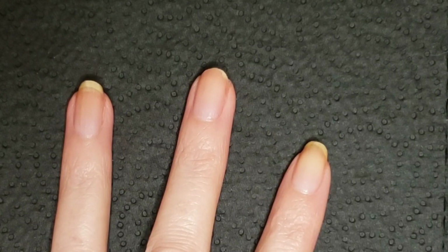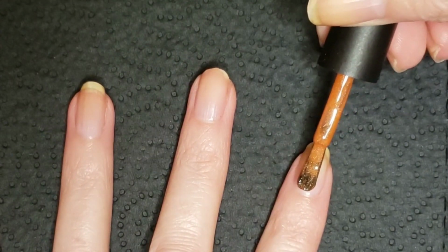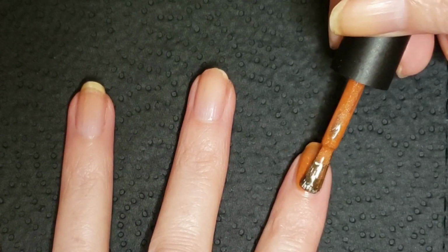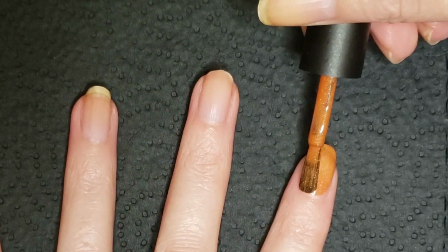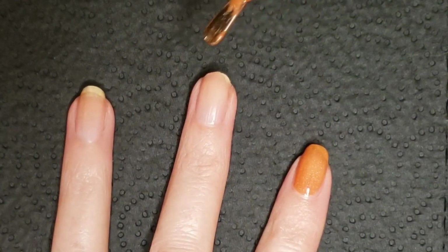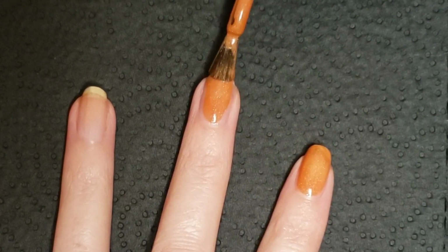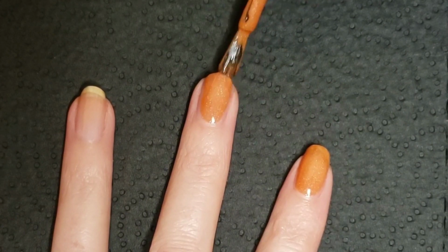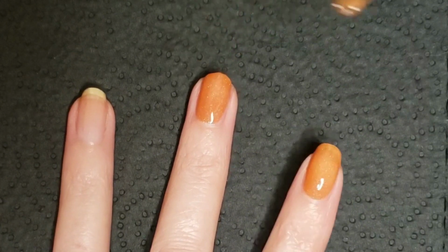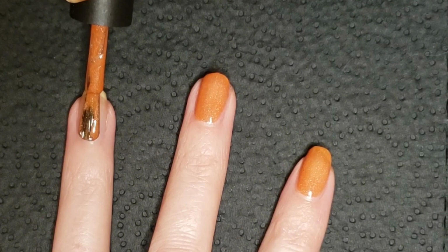Next we have Ginger, a spicy orange in scattered holographic cream formula. Ginger's formula is also very smooth and easy to work with, and it seems pretty self-leveling as well.